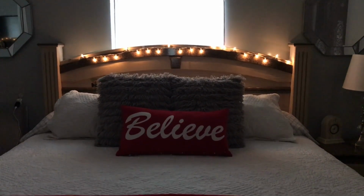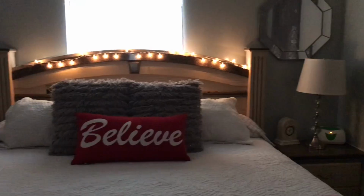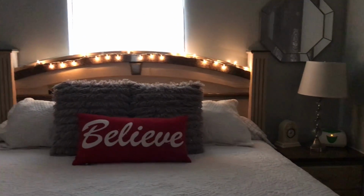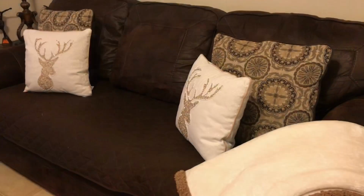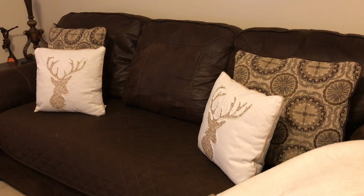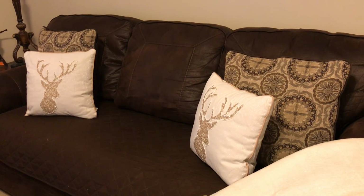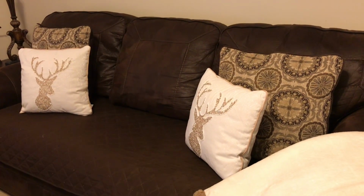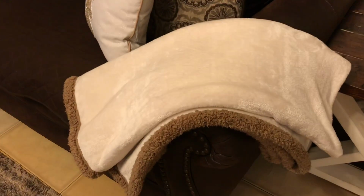And then this is just how it looks when the lights are off. It's a gloomy day, a very cold day. There are some parts in Texas where it's snowing, so you can imagine how cold it is. I have these pillows going on right here, and these are from Big Lots. I picked these up maybe a month or two ago, or even more, I'm not even sure. And then this little throw is from Hobby Lobby.